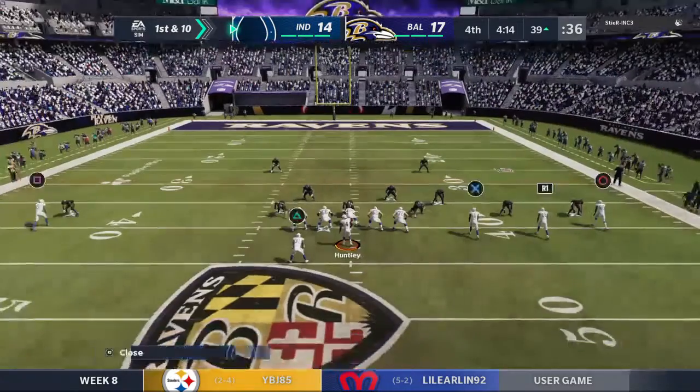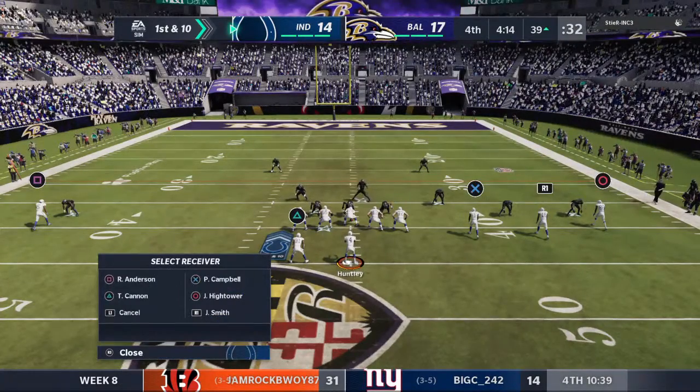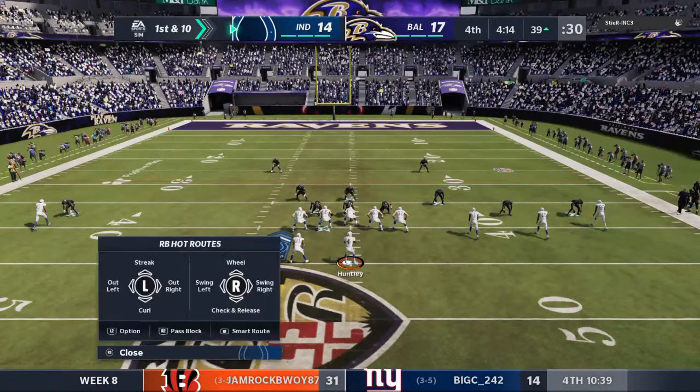Some good games going on in the early window. This might be the best of the bunch. We got trips over here. Trips over here. There's overload.